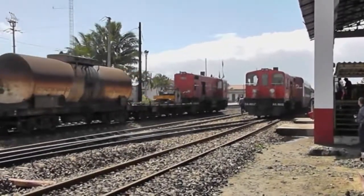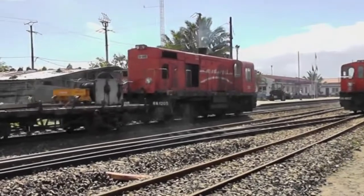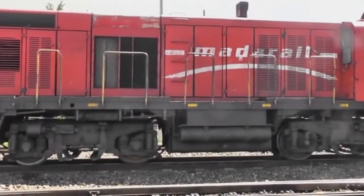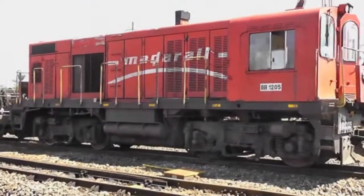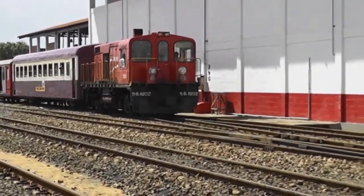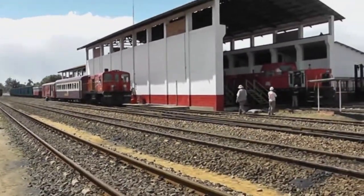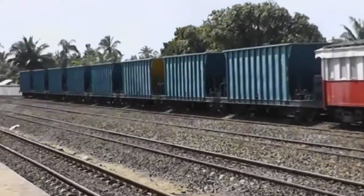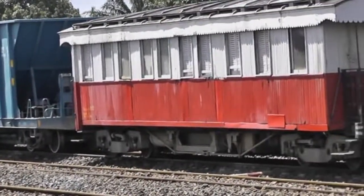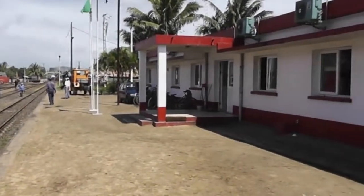The port area was busy with rail traffic, and here BB 1205 trundles through with some wagons. These are the new hopper wagons for moving limestone and sulphur into the smelter. It's interesting that these brand new wagons have an old wooden-bodied brake van attached. This is Madagascar station. All the stations in the port area were very well maintained.